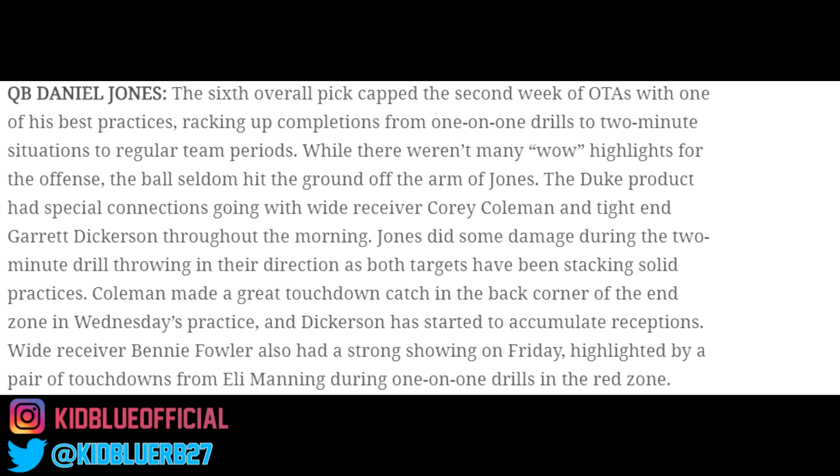The Duke product had special connections with wide receiver Corey Coleman and tight end Garrett Dickerson throughout the morning. Jones did some damage during the 2-minute drill throwing in their direction, as both targets have been stacking solid practices. Coleman made a great touchdown catch in the back corner of the end zone in Wednesday's practice, and Dickerson has started to accumulate receptions. Wide receiver Benny Fowler also had a strong showing on Friday, highlighted by a pair of touchdowns from Eli Manning during one-on-one drills in the red zone.